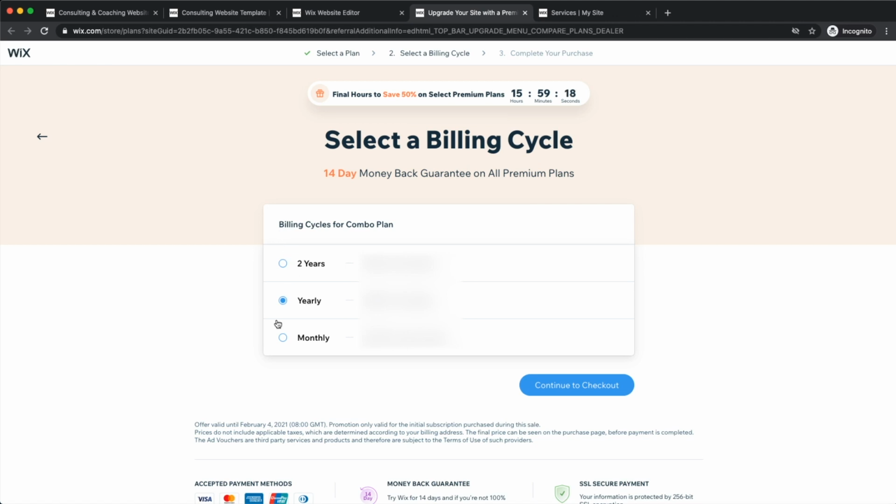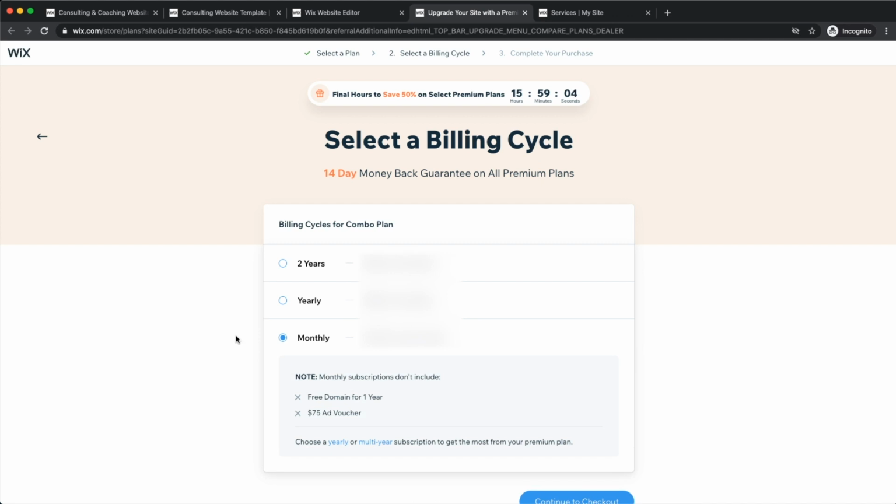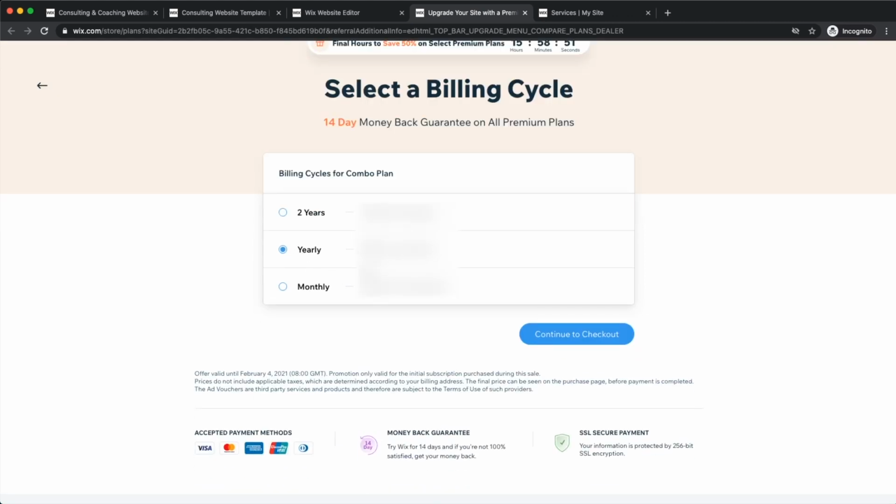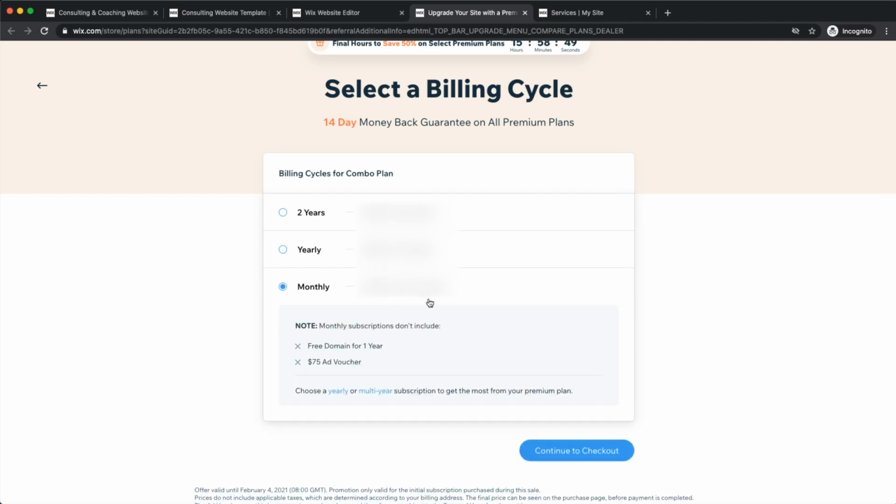So depending on how serious you are with your website, you want to go for either the monthly, the yearly, or the 2-year plan. If you know that you will use this website for 2 years at least anyway, I would suggest you go for the 2-year plan. If you don't really know if this website will be the website that you're going to use for your business, or for whatever you want to create the website for, then I would go for the monthly plan, because if after 2 months you decide that you don't want to have that website anymore, you will be locked into the yearly payment. So for this tutorial, I'm going to choose the monthly plan, because this is just for demonstration purposes and I don't want to actually pay for an entire year.